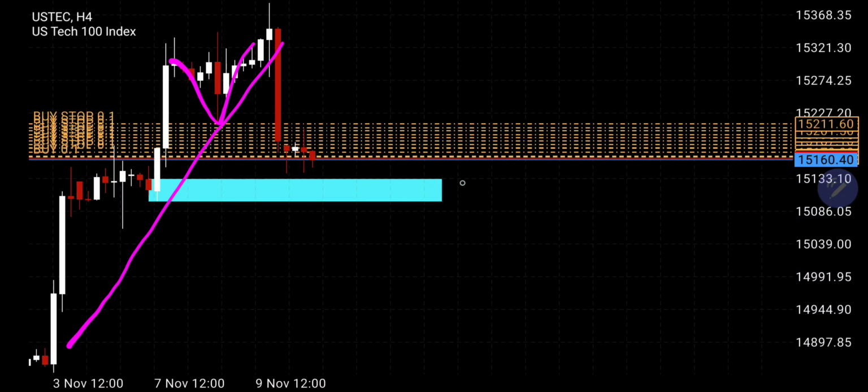But now there's this support here, or this area of demand, which is very strong, because if you look at how it was formed and how it took off, and it is still fresh. And as much as the price hasn't touched it, you can see the price hasn't touched it there. But that's where you have to make your decision, because there'll be times where a zone will be missed by a pip, but already you are seeing signs of reversal.